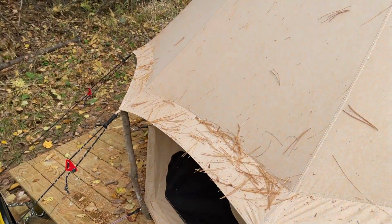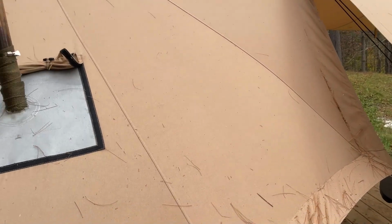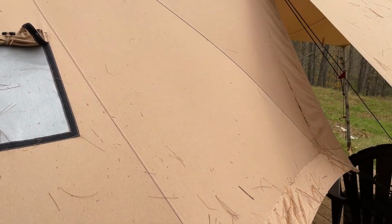I've got some cleaning up to do, as you can see, to get the canvas cleaned up so that we can drop it down and get everything packed up. And I'm gonna get right to it.